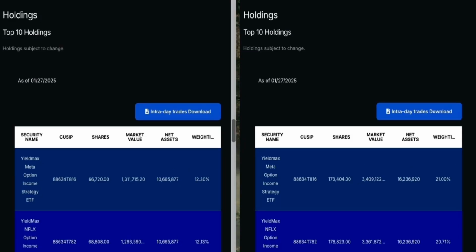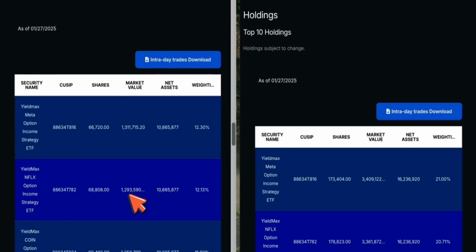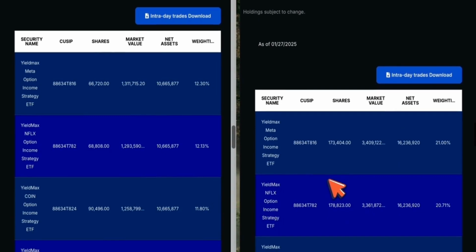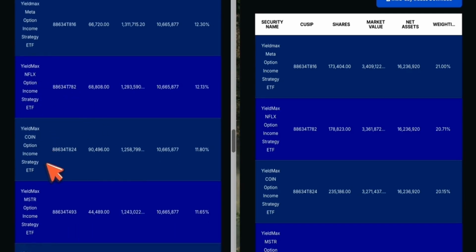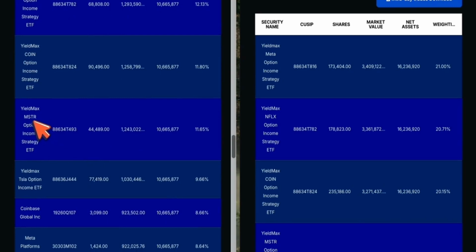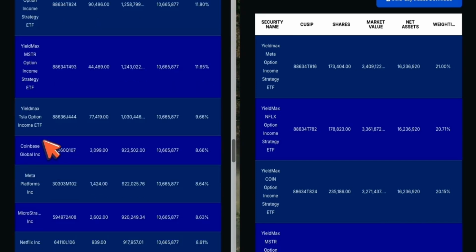Finally, let's look at the top 10 holdings for these two ETFs. First thing to know, this one has 10 securities, of which 5 are actual stocks and 5 are YieldMax ETFs. This one has purely just 5 ETFs from YieldMax. The first one here is the Meta ETF from YieldMax, then Netflix, then Coinbase, which is CONY, then MSTR, which is MSTY, and Tesla, which is the YieldMax Tesla Option Income ETF.